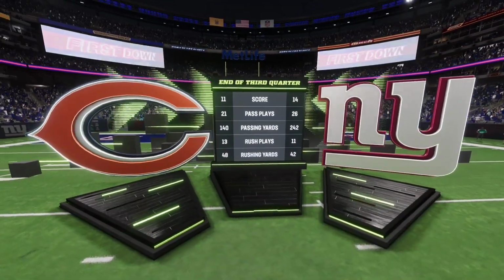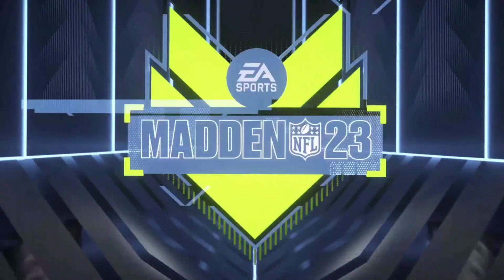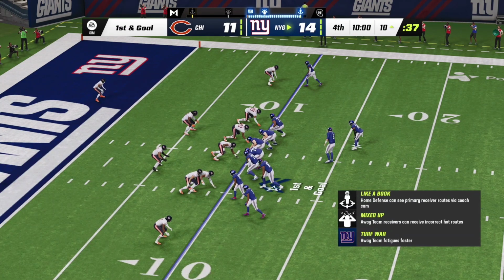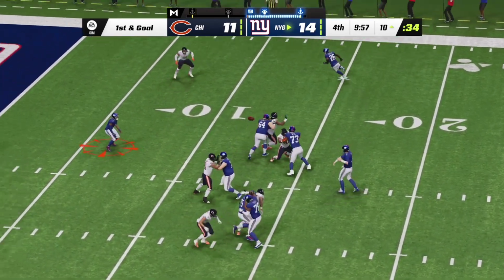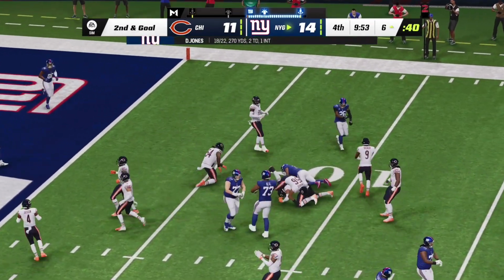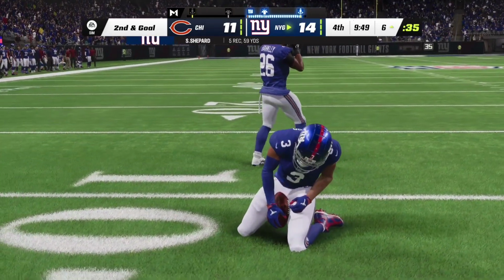You're watching the NFL on EA Sports. Back now here at MetLife Stadium. So 1st and goal, 6 points here would go a long way toward wrapping this one up. Now they'll throw here out of the gun. Completes this again to Shepard. Nice job defensively to hold him to 4, and now it's 2nd and goal.